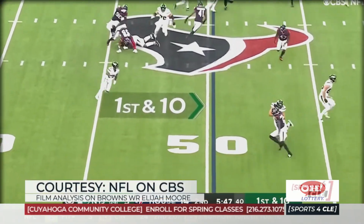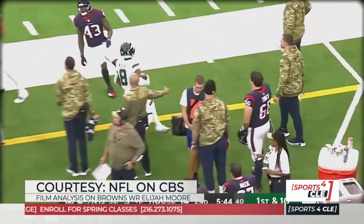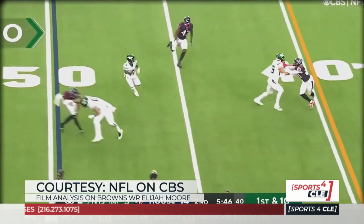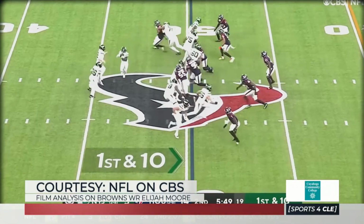Yeah, and the other thing, the fourth and final clip we'll look at is another thing that you've talked about, the motion, the jet sweep. So this is my eye candy. So every time he comes in motion, all you got to do is run this once. So this is a 12-yard pickup. This is not a huge gain. This is not a touchdown. But what this does, now it's on high alert for defense.